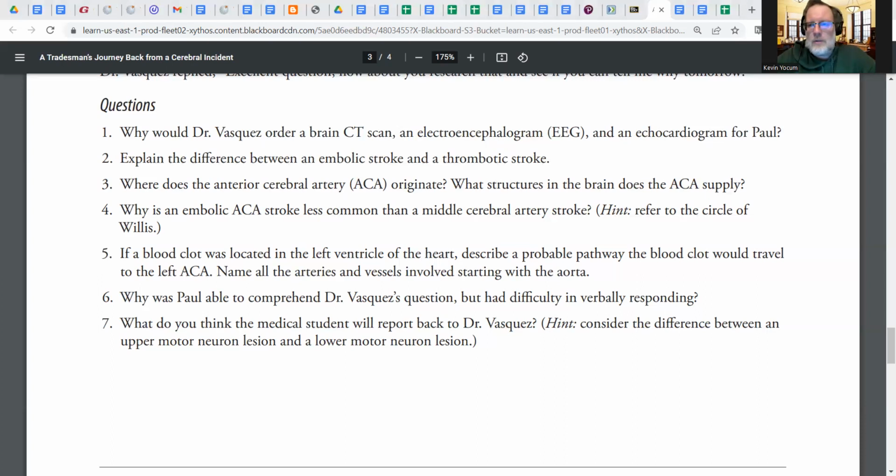An aneurysm can potentially be discovered before it ruptures, and that's a really good thing, right? So, in Paul's situation, he didn't have an aneurysm, but he's definitely a prospect for having one because of his high blood pressure and hypertension problems, his hyperlipidemia. So anyway, he could also be a candidate for aneurysms forming. So why is an embolic ACA stroke less common than a middle cerebral artery stroke? Well, again, a couple of reasons.